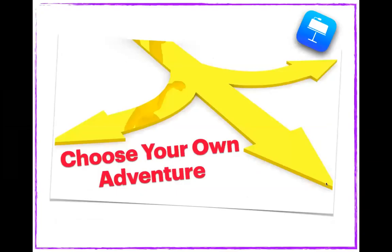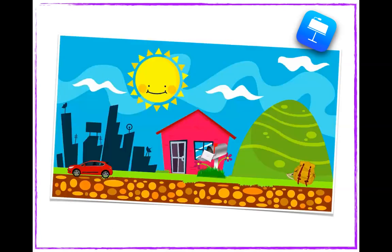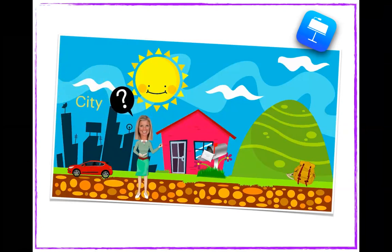Finally, I've created a choose your own adventure writing prompt in Keynote where students are able to decide where Mrs. Gardner will go by selecting different items within the slide. One day, Mrs. Gardner wanted to go on an adventure, but she couldn't decide where to go. She could go explore in the city, go back to her house, or go hiking in the mountains.